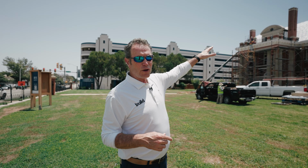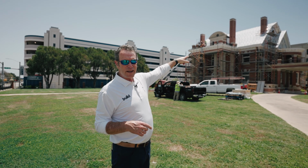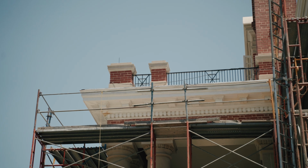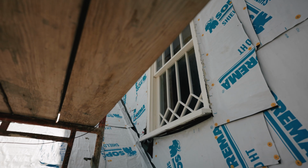The roof, we're going to go up there and check that out. But the new copper flat roof, we're going to see that it's soldered edges, new copper on the seams. The cornices have been restored, so that's really a lot of fun. Come on, let's show you some of these cool things.